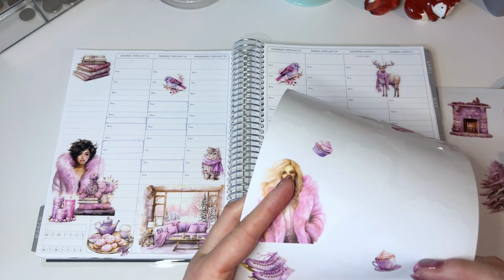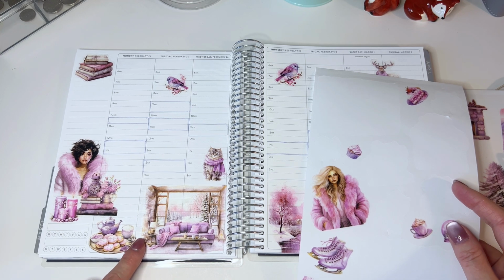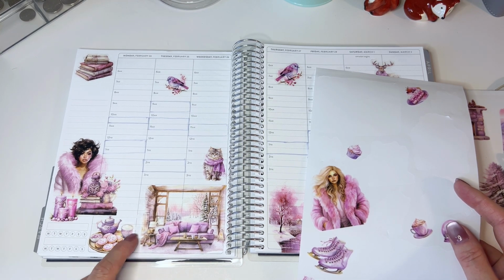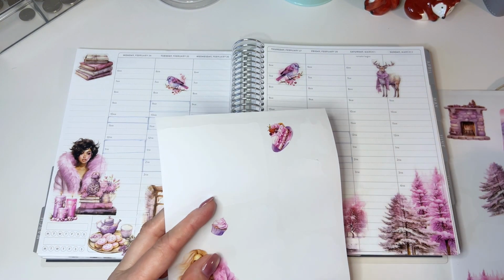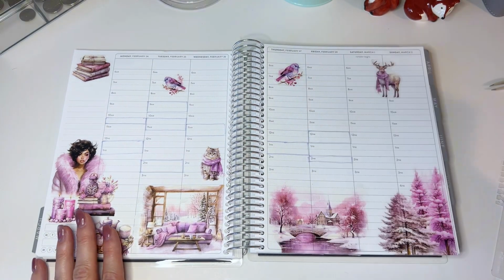So this looks great to me. Although that doesn't really look like tea. It looks more like something with foam on top. I don't know, but I love a teapot. I love it. That's my point. I love a teapot. I love a teacup. Give me a vintage teacup all day long. I love it. All right.